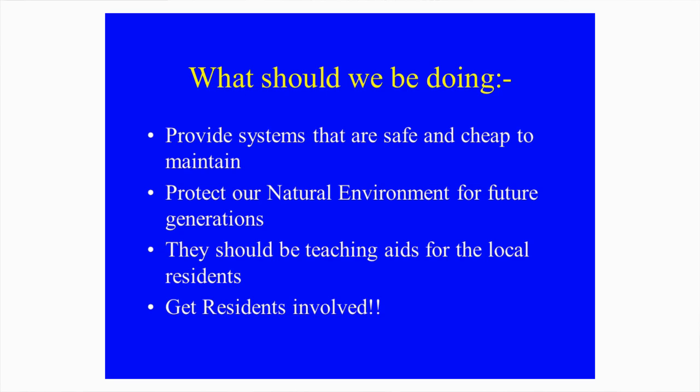What should we do? Provide systems that are safe and cheap to maintain. You should design for maintenance. You know, there's lots of fancy designs, but to me, you have to look at something. How can I maintain that? If it's expensive to maintain, I don't want it. I want something cheap to maintain. And there's always ways of doing maintenance, if not changing the design slightly, well, if you do this, it's cheaper for us in the long run.